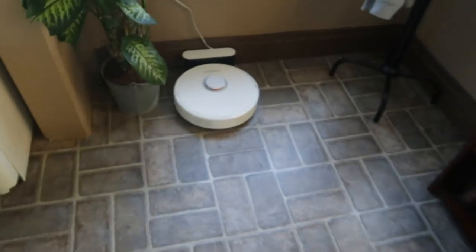What's really cool about this vacuum is that it both sweeps and mops. So I'm really excited to try it. Right now it is charging. I have it set up right here in the corner. So I'm excited to give this a try. So can you please hurry up and charge? Come on!